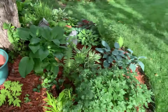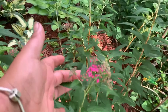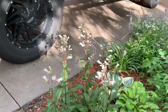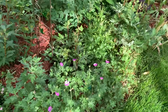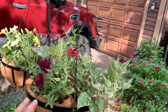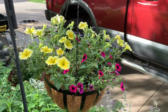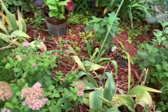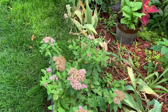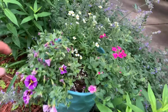So yeah, let me show you other blooms here. So it is blooming. Of course, the spireas. Look at that. And this is the penstemon. The geranium. What else is blooming? Oh, and the hanging baskets here. Little update that I want to give you. And I did add a coleus container here. I do need to remove the tulips that are done blooming. I think I did miss showing you the spirea blooming. Sorry, the spirea blooming.